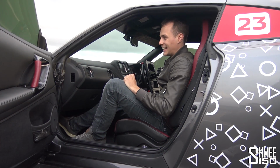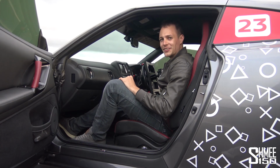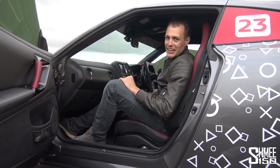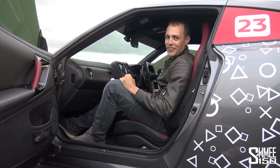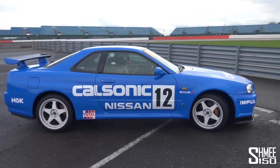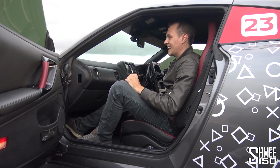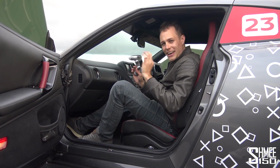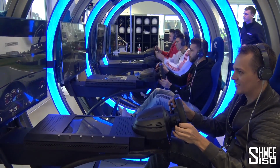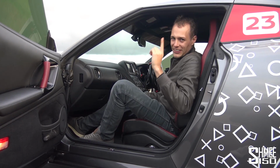But very entertaining. I'd love to try it again sometime. It's definitely the sort of thing you need to put a few hours into to master. However, that said, the highlight of the day for me has to be the Skyline R34. That is a car I've dreamt about driving for years. Just such an icon of its generation. So much fun driving that. And then, just to make everything that little bit sweeter, we also beat Paul at Gran Turismo. So, I don't think we should let him live that down for a while. I'm not going to. You guys shouldn't either.